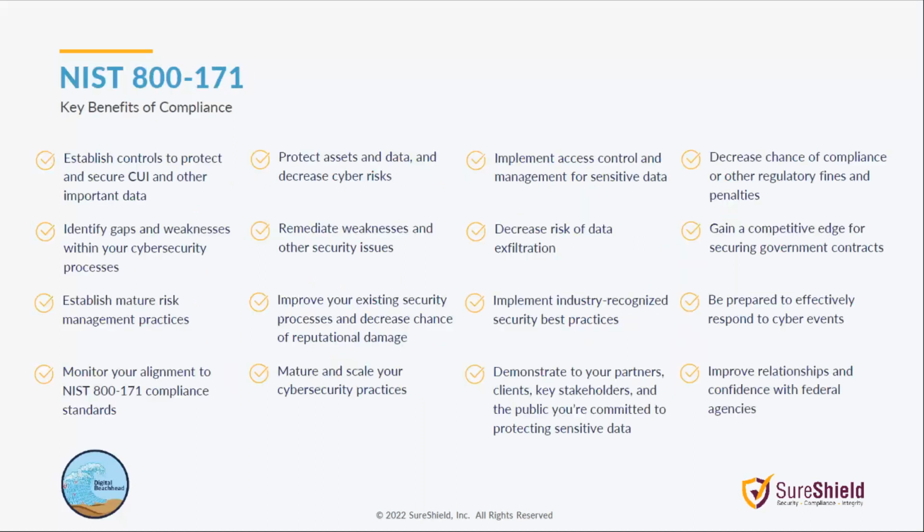So CMMC is very much based on, as I said, NIST 800-171, which is a subset of 853, which is found in most of our contracts that say we should be looking to mature ourselves based on 853. It establishes controls to protect and secure CUI and other important data. 800-171 really has, like I say, 110 controls that basically provide you a strong basis for network security. They are broken out into domains, which we'll get into next.